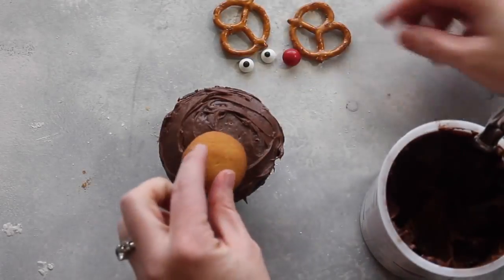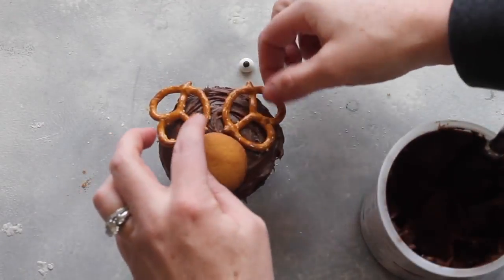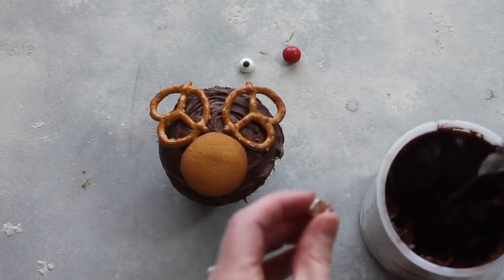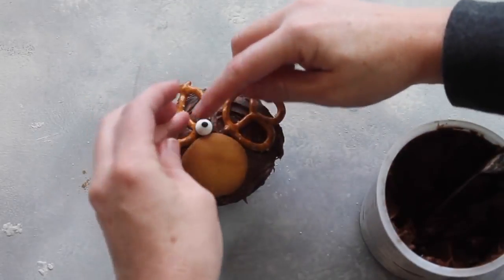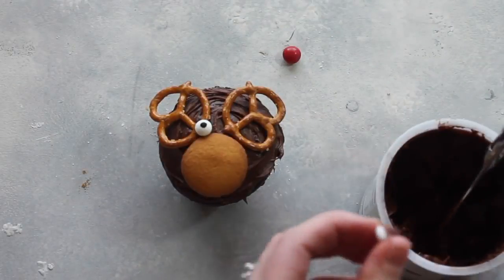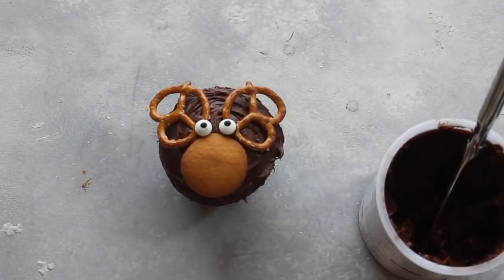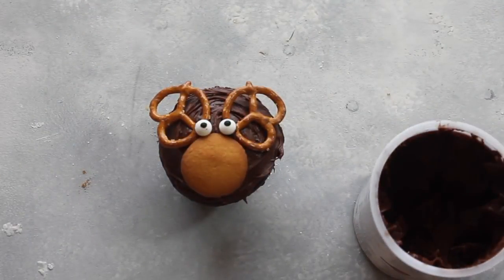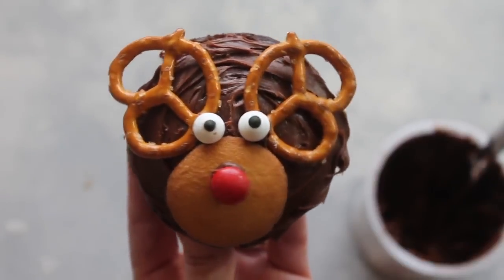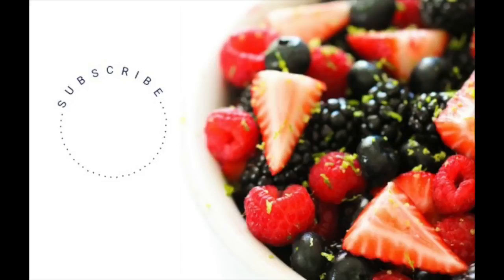Now you're going to take a vanilla wafer, not a mini one, just a normal sized one, 2 small pretzels, 2 little eyeballs that you can get at really any grocery store. And I just put a little bit of chocolate frosting on them so it's like the glue so they'll actually stay on. And then I just got every kid a little packet of M&Ms so they get to keep their M&Ms and they also get to pick what color nose they want on their reindeer or Rudolph or whatever you want to do. Well, I hope these recipes help ease the stress a little bit on Christmas Day.